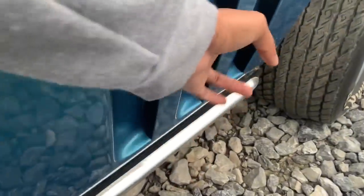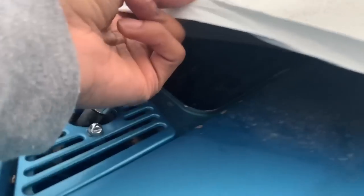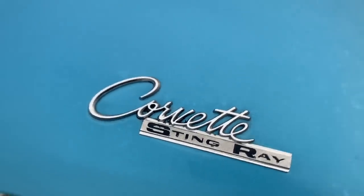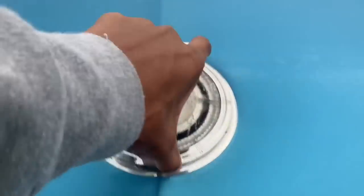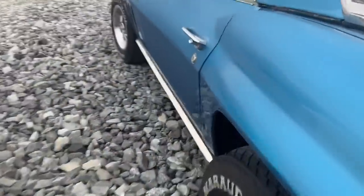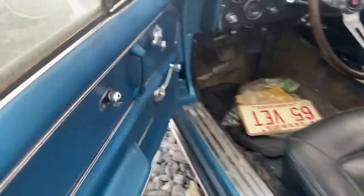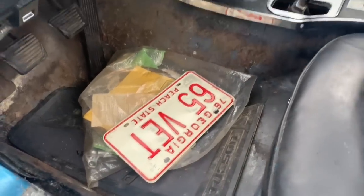Damn, I wish I could look at the motor. 1965. Oh, I guess it's a motor under there. Oh, it is a motor under there. Edelbrock and everything. They just don't want it to get messed up, so. Corvette Stingray. Old school joint right here. Got the pipes coming out the back. Is that the gas tank? Yup. Weird place to put the gas tank. Old school Georgia plate right there. 65 Vet, it says.